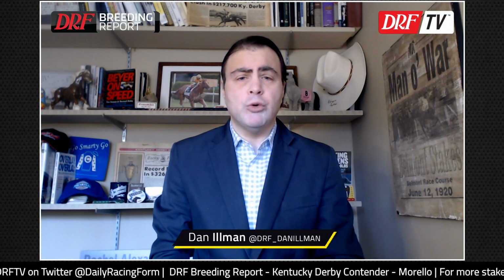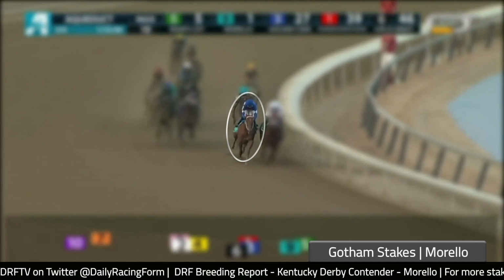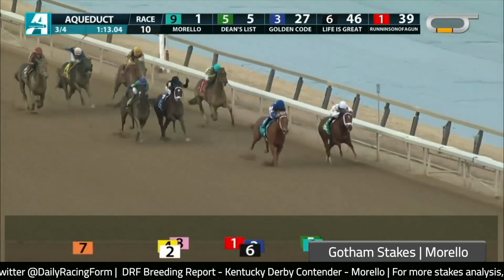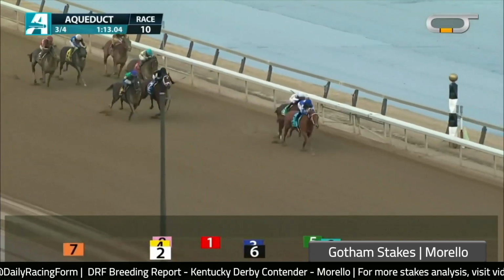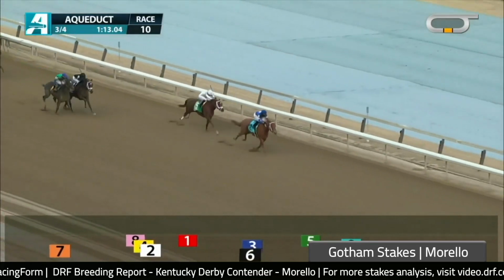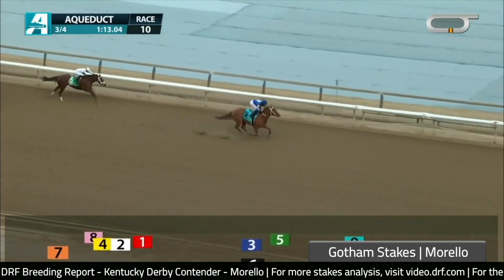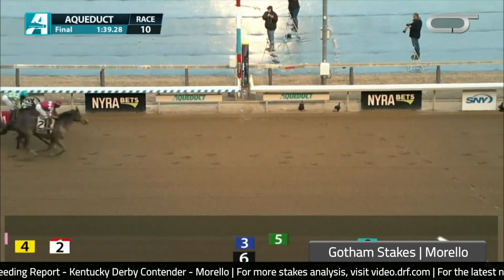Let's watch Morello just give a breakthrough performance in the Gotham last Saturday, going a one-turn mile at Aqueduct. His third lifetime start, he was bet like he couldn't lose, and he looked like a winner every step of the way, showing that nice tactical speed. He's shown that in 3 races, and it allows him to be placed wherever within the context of a race. In terms of the Gotham, it was right up close to the leader. He turned into the stretch under a very confident ride, and he drew away with the plum in the final eighth of a mile. 96 Beyer speed figure.